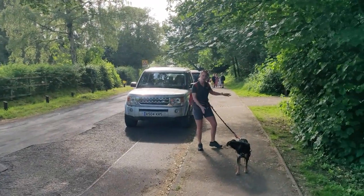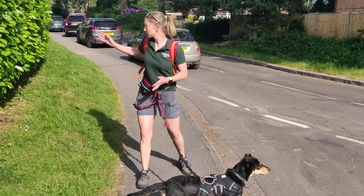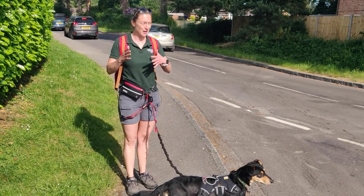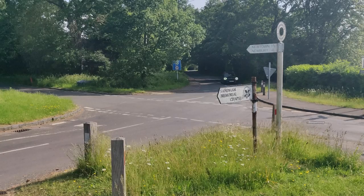So we've crossed the road and we're going to head down the road from the village hall. Okay, so we've just had a little short walk down that street. We go past the school, hence why it's so busy at the moment. What we're going to do now, we come to a crossroads. We're going to go towards the Clear School. So we're going to go up there.